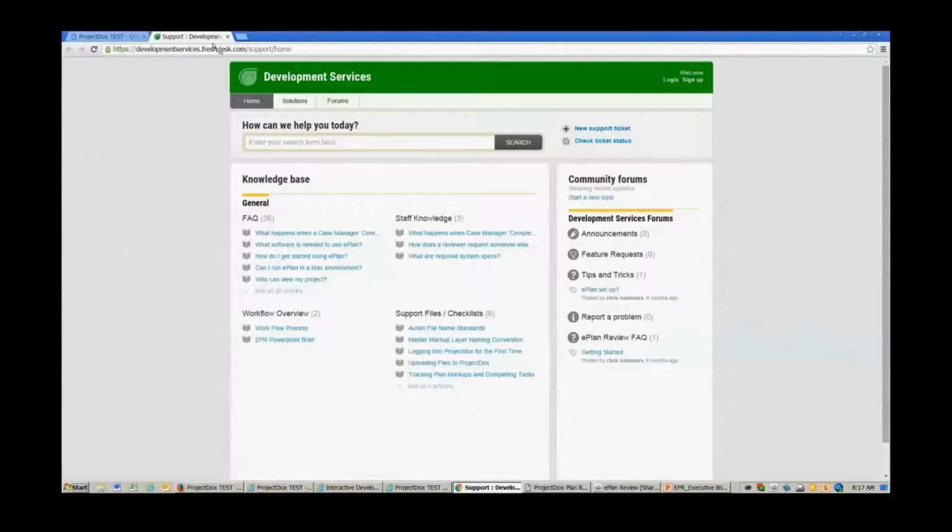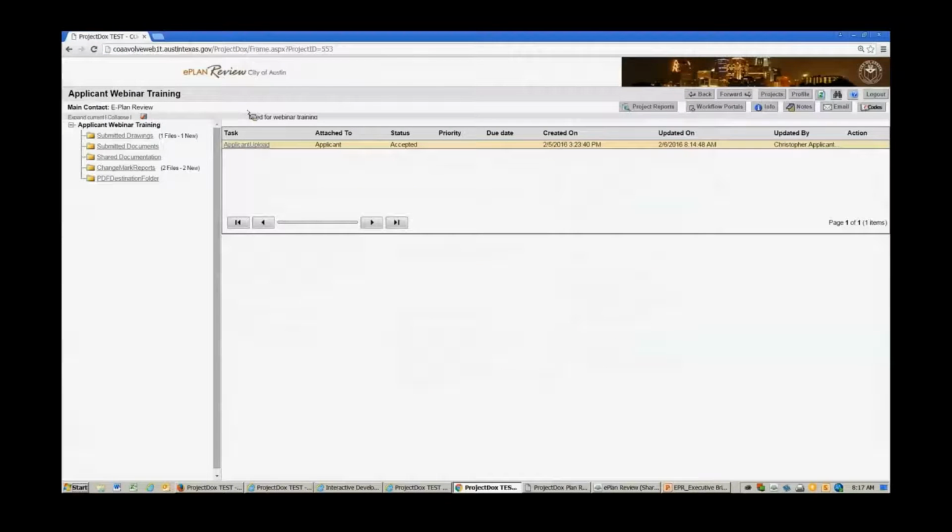Again, as I said earlier, when you do your upload, you pay your fee. You're only paying the current development services fee for whatever that application fee is. There's no other fees or anything associated with using Project Docs. It's a browser-based application. Our help desk, the Austin Build and Connect portal, those are all browser-based applications, so obviously there's no fee for actually using those.